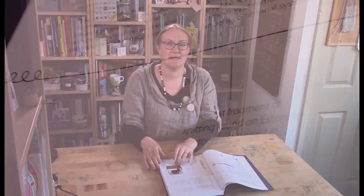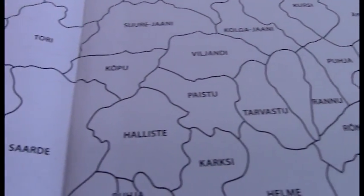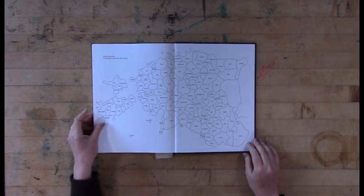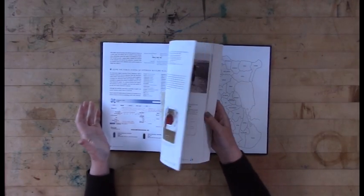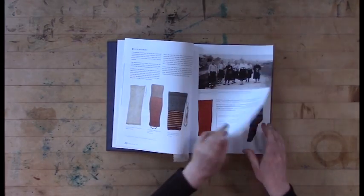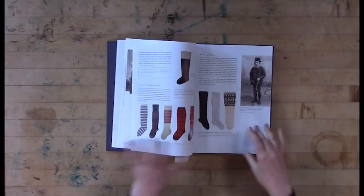The book also gives loads of context for Estonian knitting. There's a timeline of history, a beautiful map showing all the different parishes of Estonia at the beginning of the 20th century, and wonderful accounts exploring the cultural roles played by different hand-knitted garments in Estonian culture. This section's all about leg warmers, and this one's about socks, stockings.